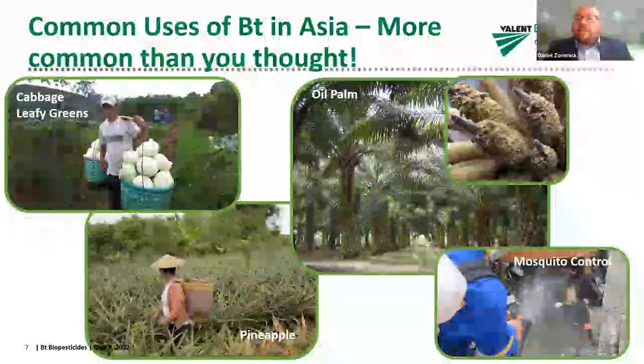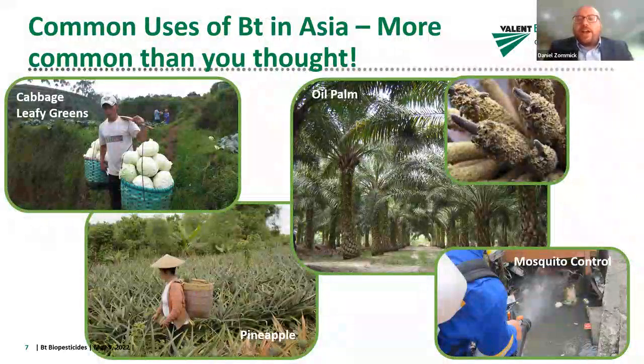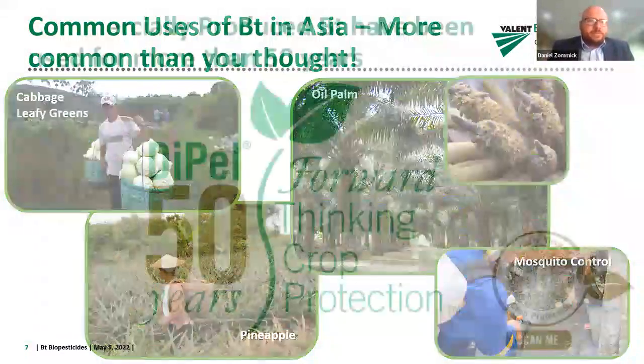And finally, mosquito control. The commercial Israeliensis strains are incredibly safe, enough to be used in populated areas, in drinking water and things like that, to control mosquito larvae that can survive in that standing water. So in this way, commercial BTs may be more common than you might have thought.